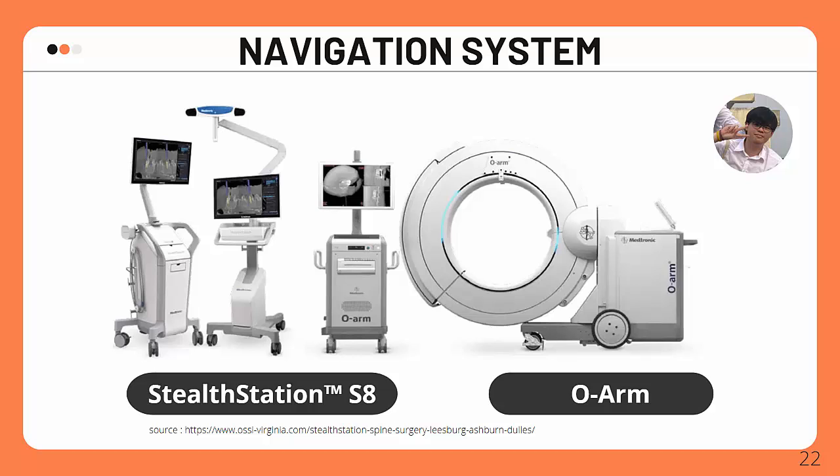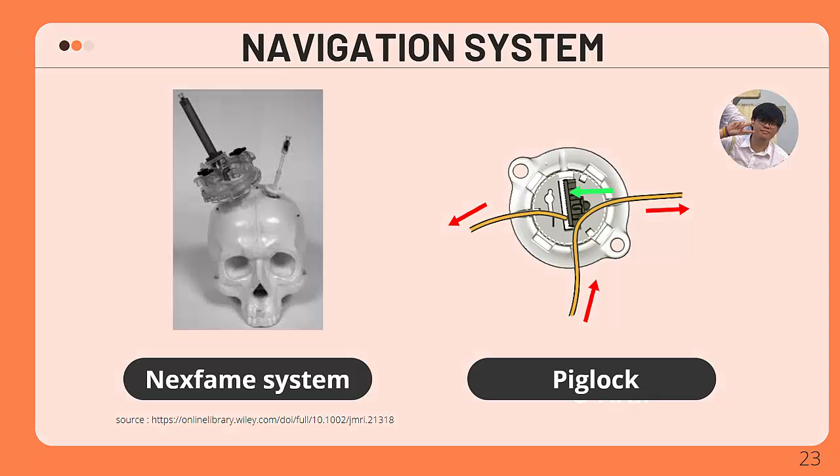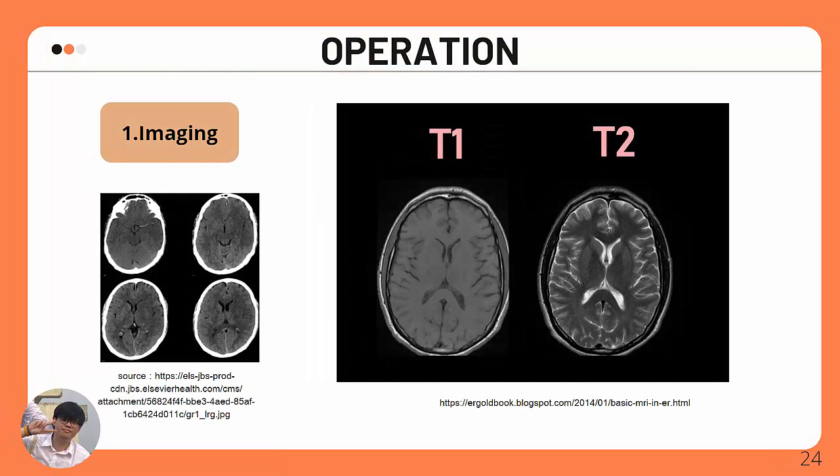Stealth is the navigation software and the monitoring station that ensures the performance of the doctor during surgery. Also, this station plays an important role in providing the information needed for delivering the lead. The second one is the O-arm imaging system. The O-arm system is an intraoperative 2D and 3D imaging device that is developed to suit surgical workflow demands. The third one is the neck frame platform, the platform used to deliver the DBS leads. The last one is the pig lock, the device used to lock the lead wire that we have already mentioned.